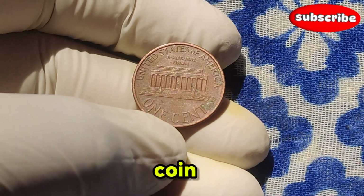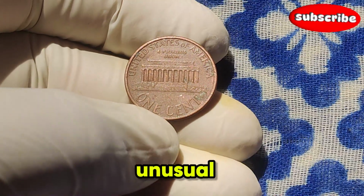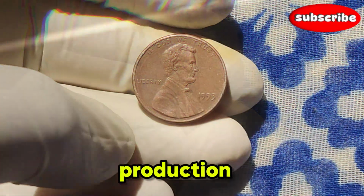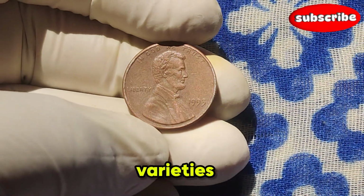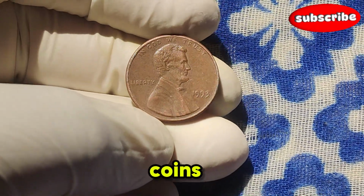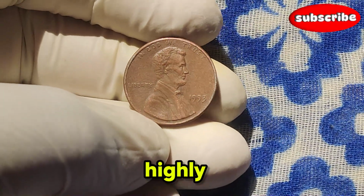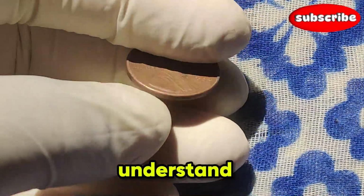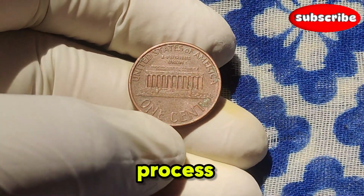However, the world of coin collecting reveals that even extremely common coins can become valuable when unusual circumstances occur during their production. Tiny mistakes made during the minting process can create rare varieties that collectors eagerly seek out. Because billions of coins are produced, even a small fraction containing unusual errors can lead to highly collectible examples. To understand why these mistakes occur, it helps to understand the coin production process.